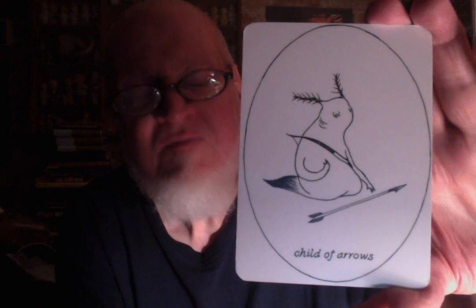Child of Arrows instead of the Page. Knight of Arrows. Some of these are sort of elongated bird-like creatures, which also remind me of, is it the Dark Crystal or Labyrinth? Or it's one of those Jim Henson things. And then we have Queen of Arrows. And King of Arrows.